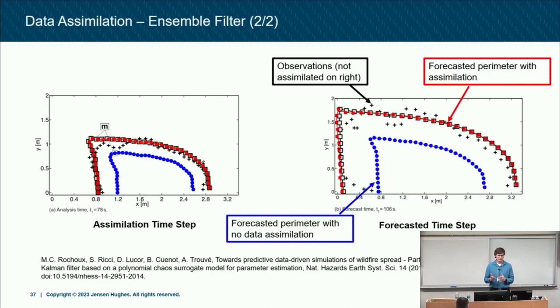And you have the fire perimeter shown here on the left, where this is the assimilation time step. So the blue is the current state, where we see this error. And then you have the black plus signs here that are showing the observation at this time step. The red profile is showing after data assimilation. So in this particular case, the model was tuned so that it was using the assimilated perimeter more so than it was using the forecast. And based on how you design the model, you can weight it to use one more than the other, et cetera.